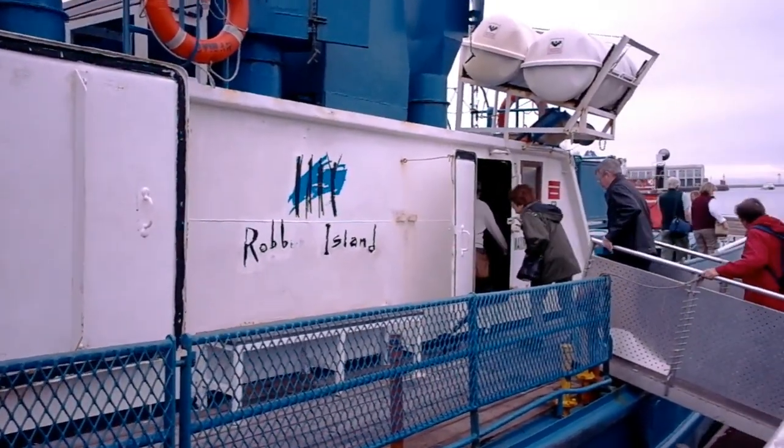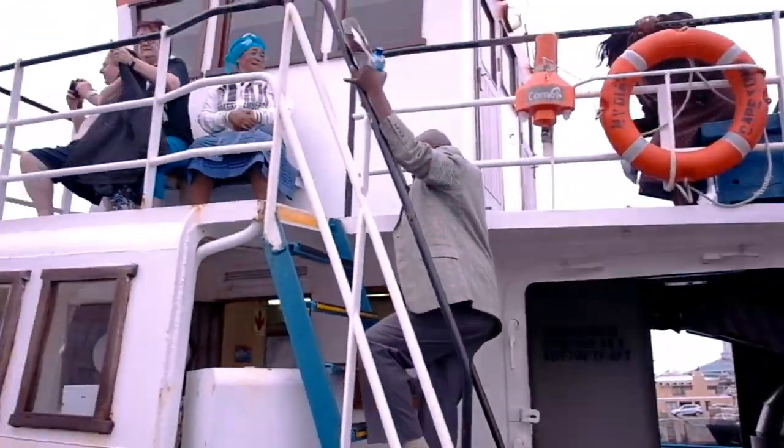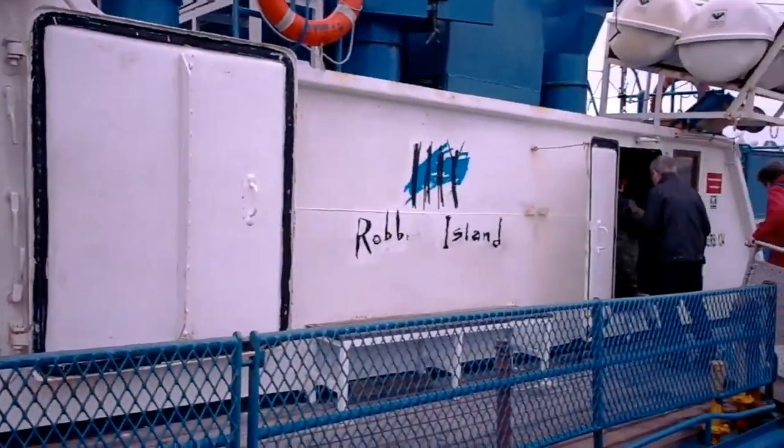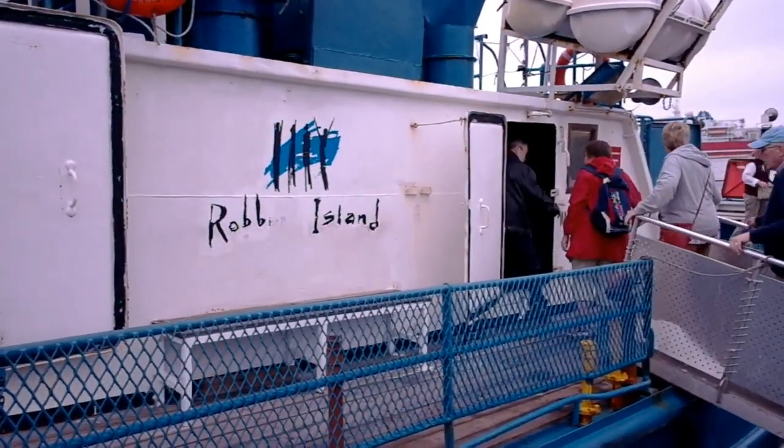I hope I can find a place to sit somewhere in there. It doesn't look like there are too many places. And I'm sure once it leaves the harbor, it will be quite cold out there.